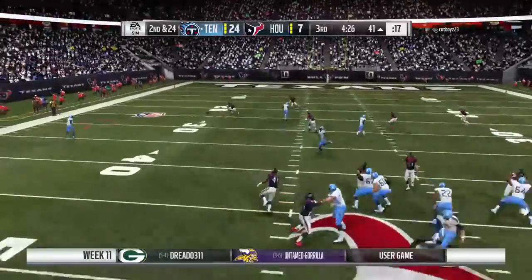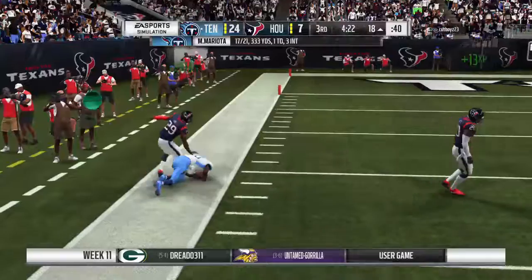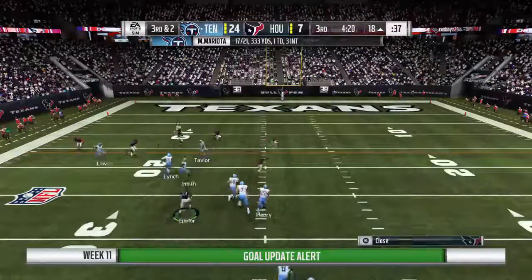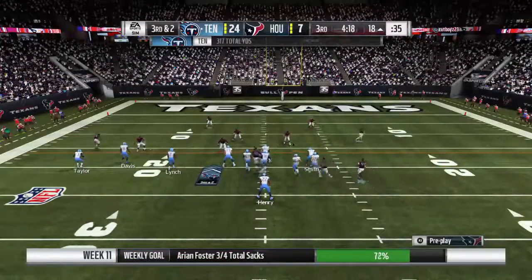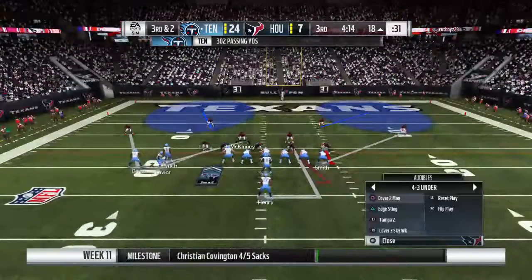Now a second down throw for Mariota. There he goes inside the 30. He finds Corey Davis. And he'll finally be taken down at the 18. A big gain there after going backwards, and that'll lead to a 3rd down.